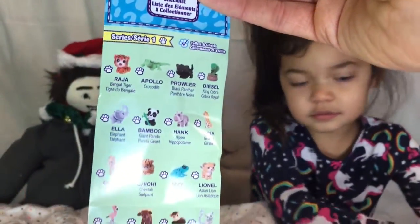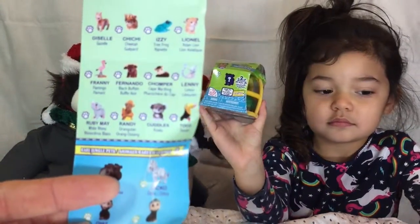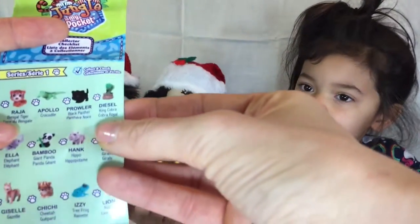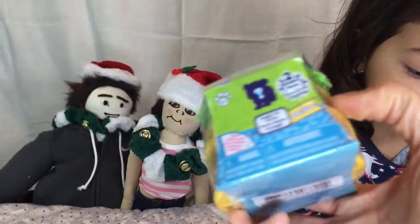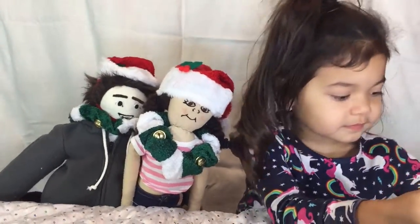And then this is the flyer that came with it. Oh, then they'll have names. Where's the toucan, Sam? And what else did we get? The toucan is called Tuco. And the snake is Diesel. That's a cool name. We got another one! Yay! I'm really liking these blind bags. Me three.